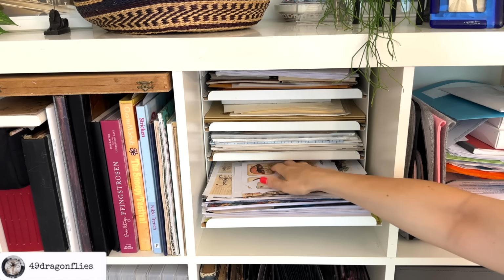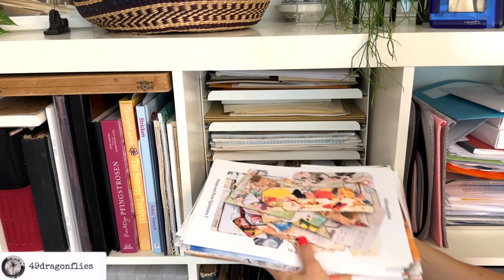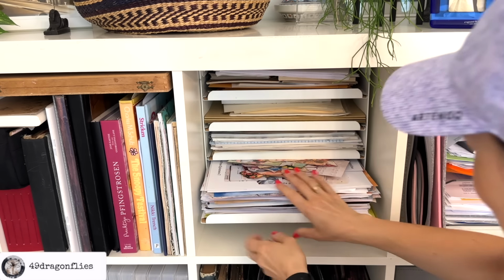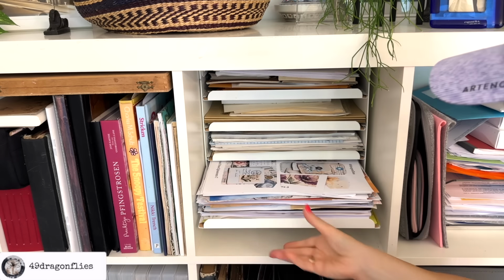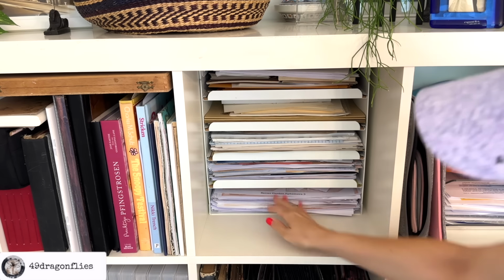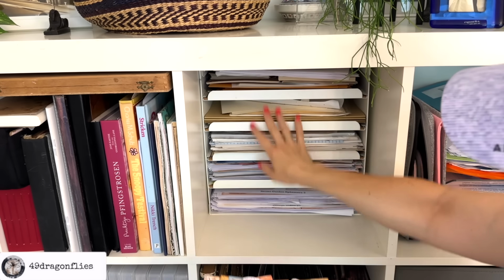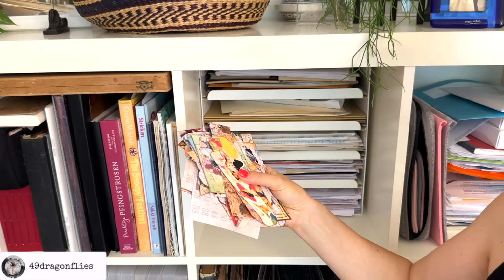This actually pulls out. Let's see if we can squish the newest ones in here. I think I need to go through these again as well because, oh no, they don't even fit. Let's take the ephemera out. Yeah, then that closes. But the problem is this lower one doesn't pull out, so I don't really want to put all this loose ephemera there. Oh no, what to do? I don't want to put it in these other compartments because that's for something else. The struggles of craft organization.